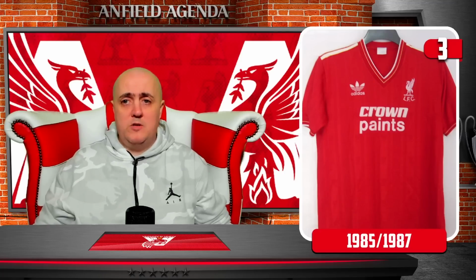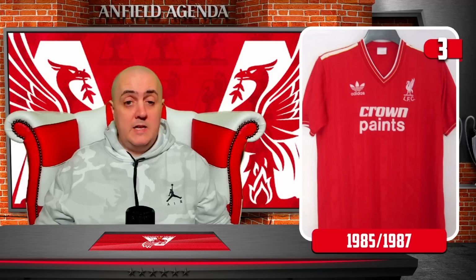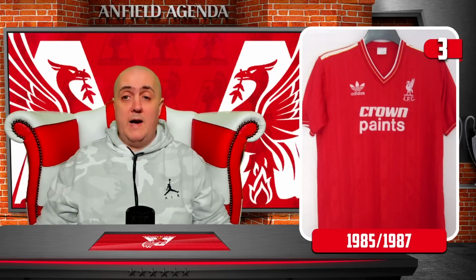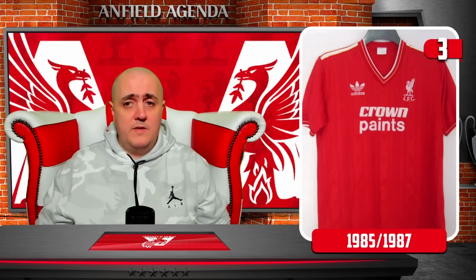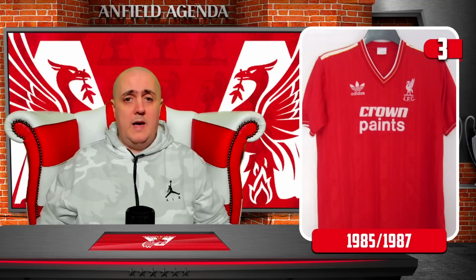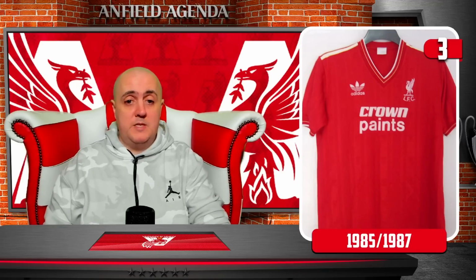Maybe the older fans will have particular players that come to mind, or some people have the long sleeve version of this, which was very popular. I'm not a fan of long sleeve shirts as a whole, but I have to say, this one in the long sleeve is great. And there's a couple of cool retro versions of this one you can buy as well, with some writing around the Liverbird, or writing where the Adidas badge should be on the opposite side.